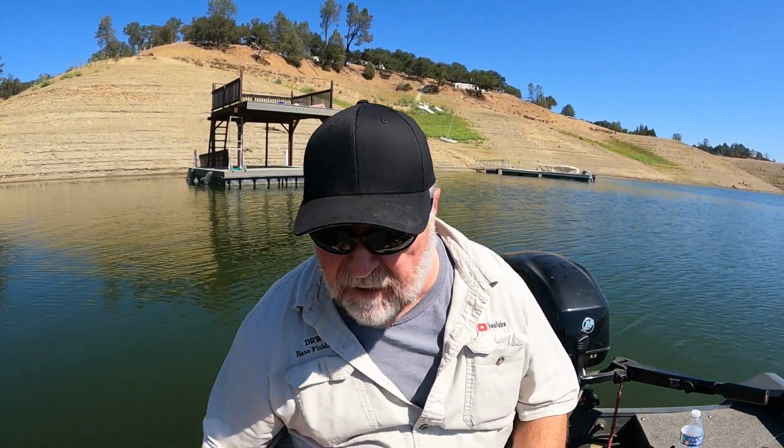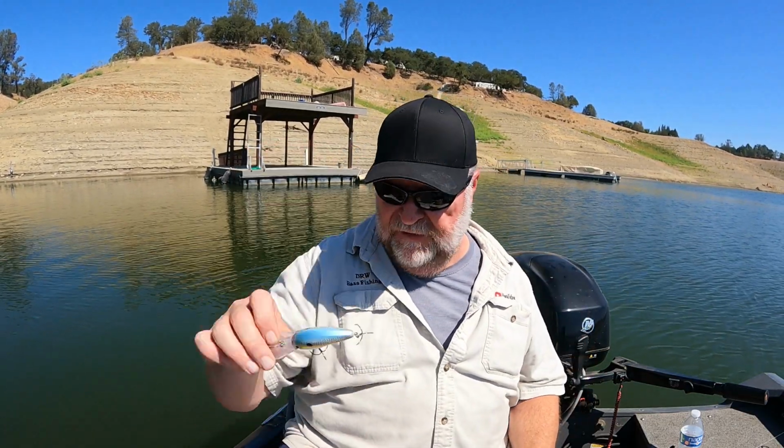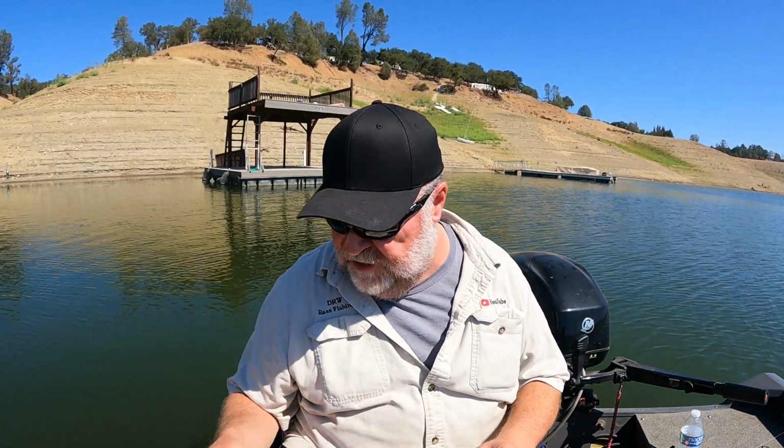A couple of my favorite crankbaits for the fall are going to be a Strike King 3XD and a Strike King 5XD. This one here will go anywhere from, I believe, 9 to 12 feet. This one here will get up to 15 feet. So I kind of stay in that range because I catch a lot of fish from the bank line out to about 15 feet during this time of year. So there's a number of baits you can use.